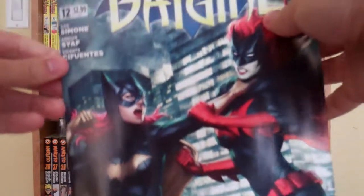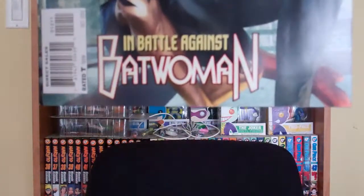You already see Batwoman in front of this cover, which I would like to show you guys, because the same artist that did the cover of issue number 11 did the cover for issue number 12. As you can see, it's Batgirl versus Batwoman. This is a really nice cover. When I first saw this, I was like, oh my god, this is so awesome. I didn't even see the front cover of issue number 11 yet, I only saw the front cover of issue number 12. But let's get a close-up. Like I said, the artwork is really nice. It sort of reminds me of an anime style, I guess. And look at those Batgirl abs and Batwoman abs, or just her armor. But yeah, this is the front cover.